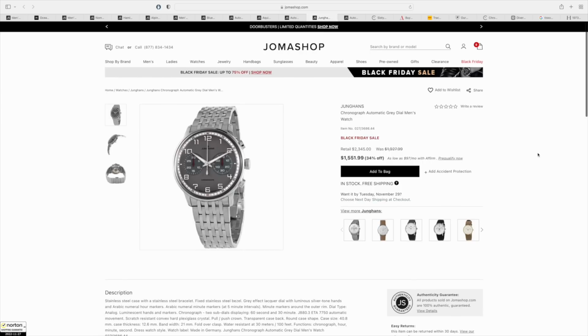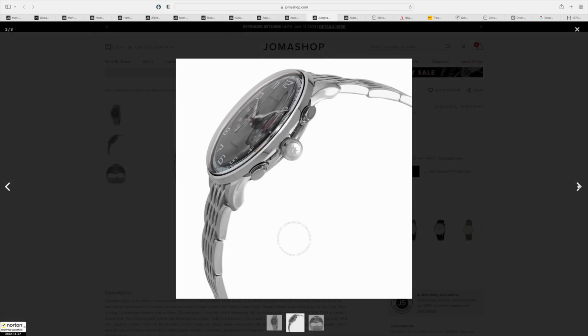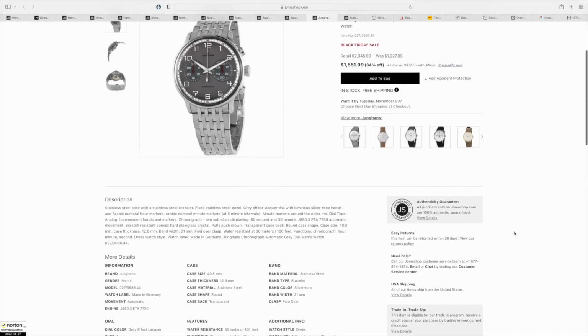The pop of color on the hands of those subdials looks really sharp in contrast with this gray dial. I also love the pop of color on the rail track around the dial. The case is nice and slim. It's only 12.6mm and it is an automatic chronograph movement. I don't know how they did it. It also has a pretty nice conservative case size, just over 40mm. So if you have a bit of a smaller wrist, I think this watch is right for you.